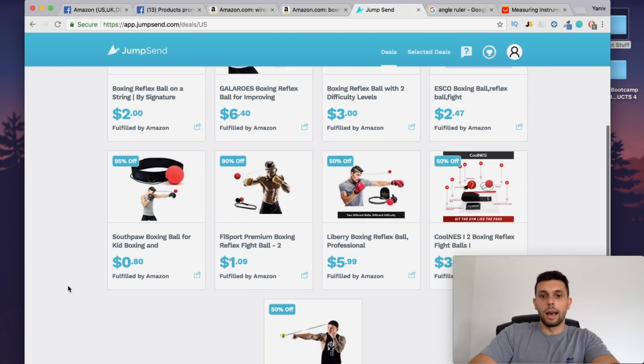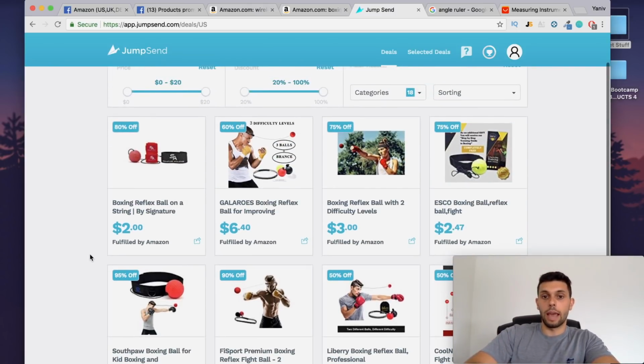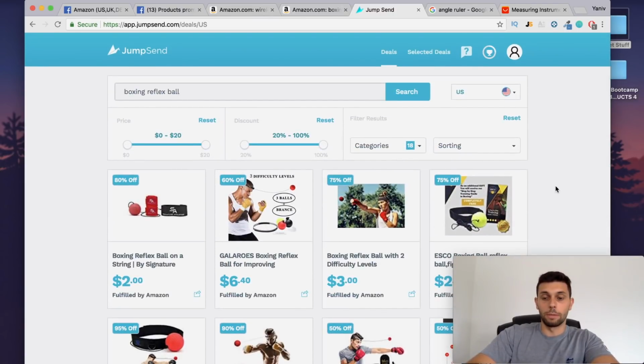because there's no other reason for them to be on here other than trying to either liquidate their inventory because they've realized that the product is so bad, which should be a hint for you, or they're trying to rank their product on Amazon. So there's a ton of people here. That's definitely not something you want to be going into.